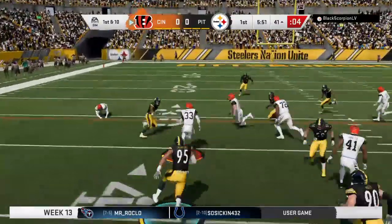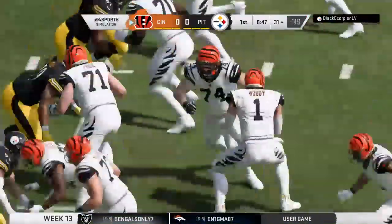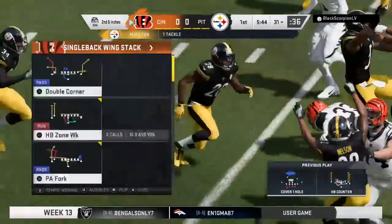Mixon with a 1st down carry. 10 yards on the pickup there, and it'll be 2nd down. Well, no slow start here. A couple nice chunk plays back-to-back.